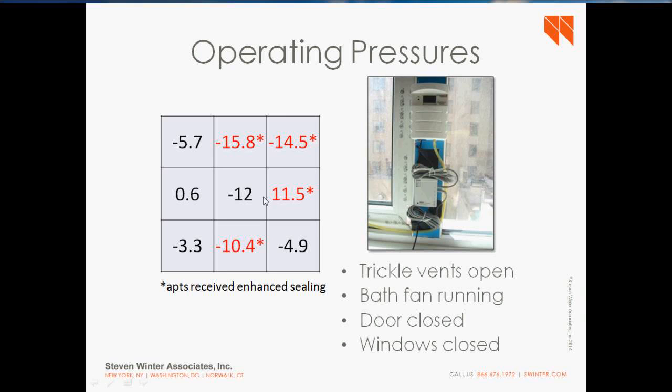This is actually supposed to be 11.5 here, negative 11.5. The apartments where it had been aerosol sealed had significantly higher pressure than some of the other non-sealed apartments. So it really does help make the ventilation system work better.